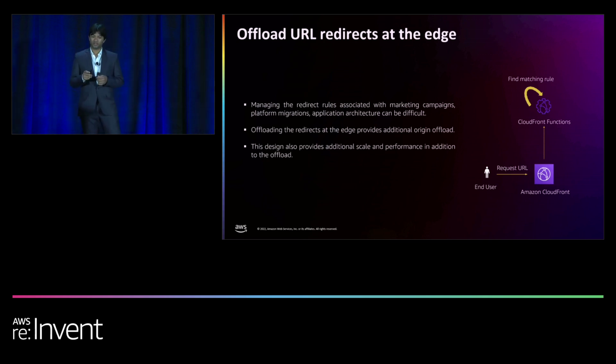The CloudFront distribution will call the CloudFront function, which will find the matching rule and serve the response downstream to the client. All of this also applies to URL redirects, which are typically running on a load balancer at the origin. All those rules can be offloaded to the edge, making it easier to manage and to scale.